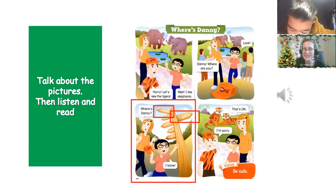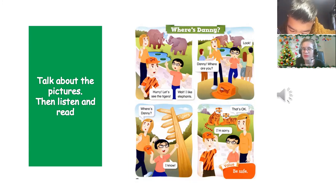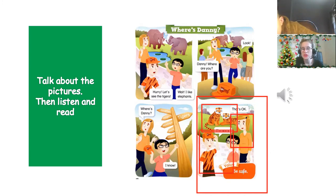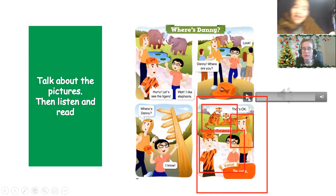All right. So let's have a look. And then what do you see in the last picture? I see a teacher. No, this is mom. Oh, I see two tigers. Tigers, wow. Two tiger boys.